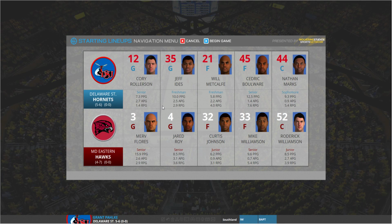And for the home team, Maryland Eastern Shore Hawks, we have at guard, senior Merv Flores, leading the team with his 15.9 points per game. At the shooting guard position, we have senior Jared Roy, assist leader for the Maryland Eastern Shore Hawks. At the small forward position, Curtis Johnson, the junior. At power forward, senior Mike Williamson. And at the center position, junior Roderick Williamson.